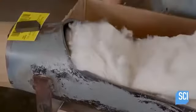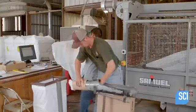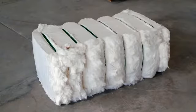The factory submits the sample to the United States Department of Agriculture, where it's analyzed for fiber length, cleanliness, color, and other criteria. Once the analysis is complete, the bale is given a grade and processed accordingly.